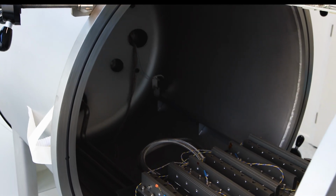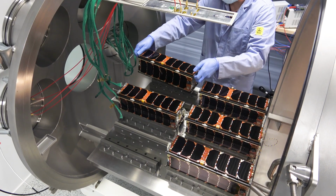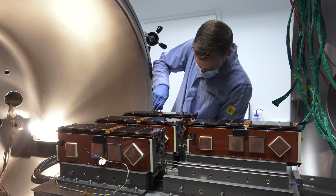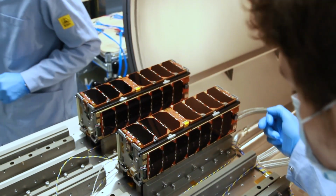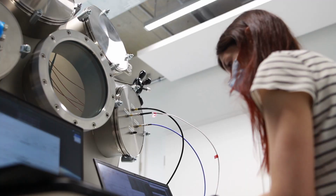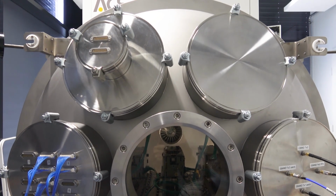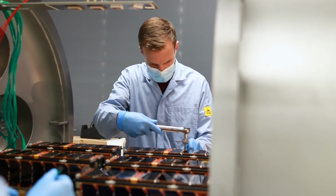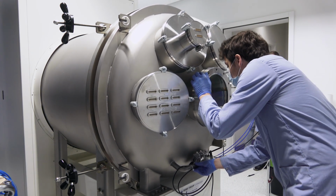During this campaign, we will stress our hardware a lot and test it a lot to make sure it will withstand the harsh environment it will go through during the launch and also during the operation in space. You can imagine that going into space means that failure is not an option. So this is why we are making sure that the quality of our work is here and that everything has been done in the right way and validated before we send it to space.